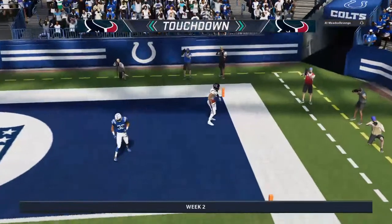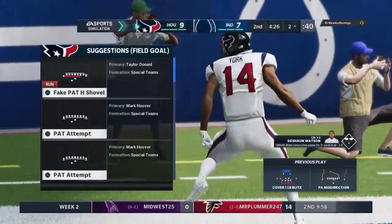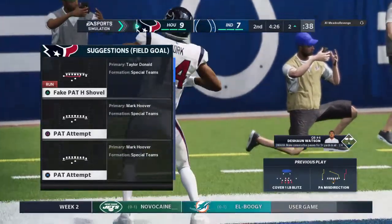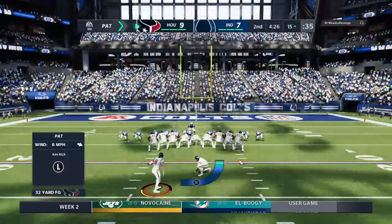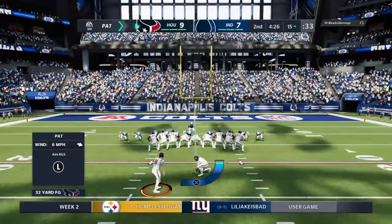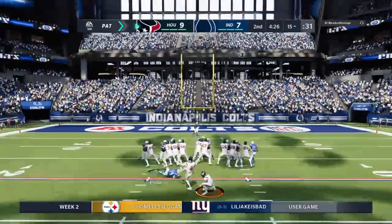Touchdown, Houston. A big play there. His first touchdown of the new season, and the Texans have retaken the lead. The kicker on for the point after. They had just given up the lead, and they get it right back. Yeah, how about that? Answered quickly. Got right back to it.